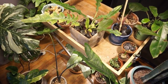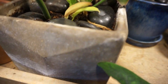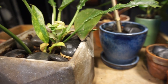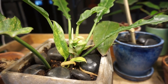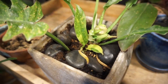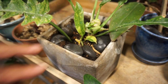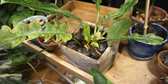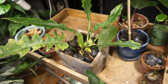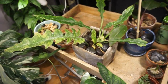My Ring of Fire is still just loving these lights. This little ball here, I think it's trying to shoot up to the sky, but I'm not sure why it's still clumping like that. But that's the main shoot, and I think she should be coming out there, and then on the second one here, I think we should be getting another shoot. So this thing should be getting bigger, hopefully by the end of summer. Super happy about the Ring of Fire plant.